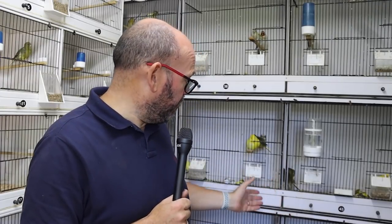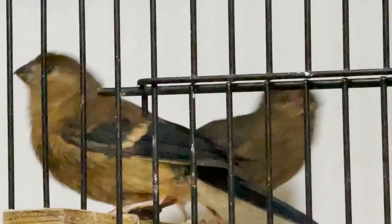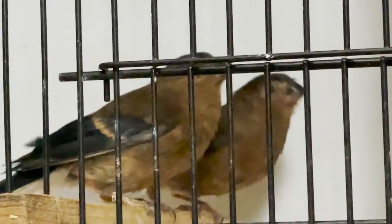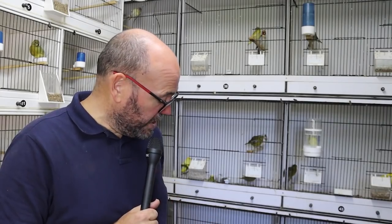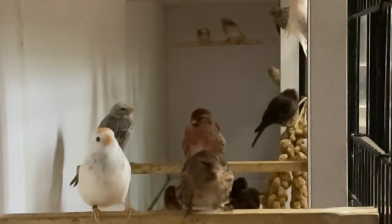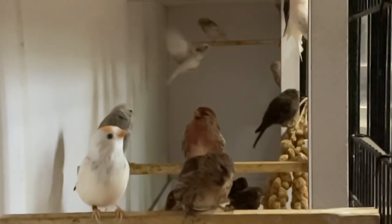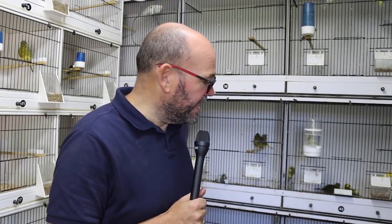You can see behind me here, I've got the Fife hens and a couple of over-year cocks all in one big flight cage, so I've utilised the space here. I've got all the bullfinches in one big flight cage, which is 2 meters 20 long, and I've got all of the redpolls in one big flight cage. I've got all of the Norwich in a big flight cage, and the siskins and the goldfinches, which I'm not colour feeding, are all in one big flight cage as well.